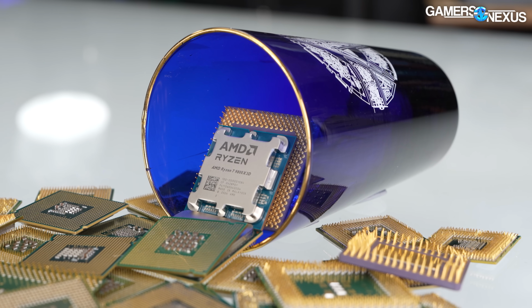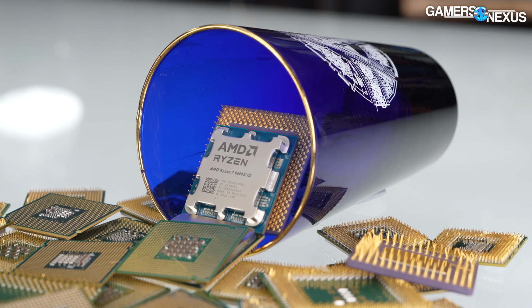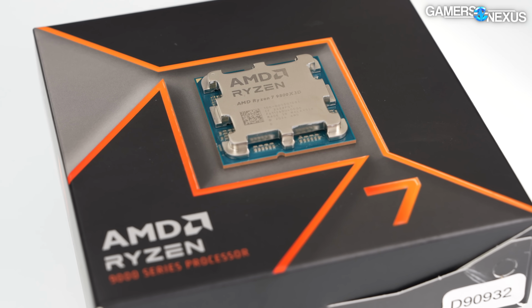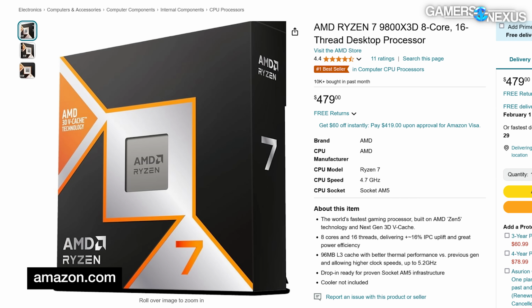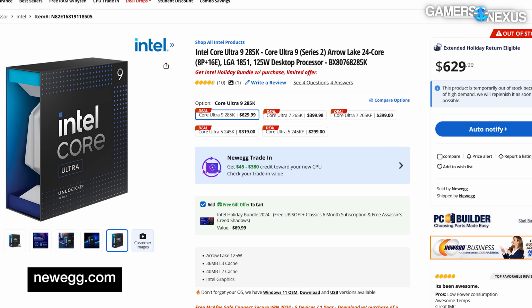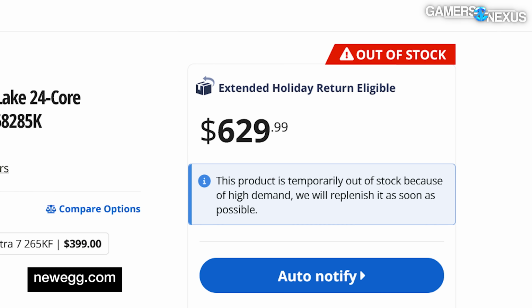We'll save the gaming heavy discussion for this CPU for that category in a little bit. The 9800X3D gets best overall for a few other key reasons. First, its $480 price makes it a better buy than several of the other high-end CPUs that have come out recently, including the Intel 285K at its staggering $630 launch pricing.